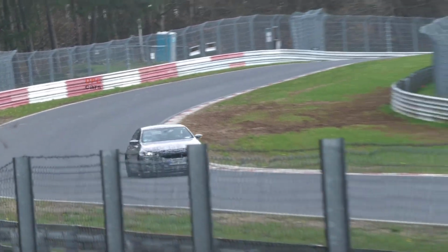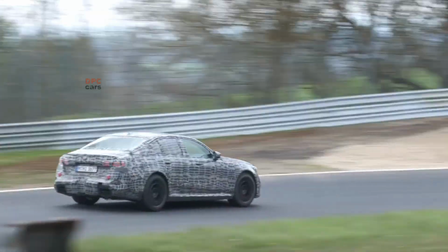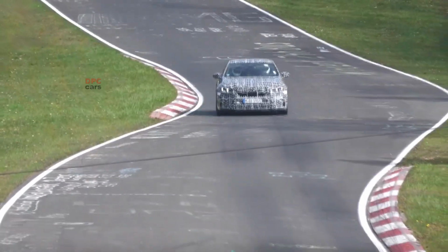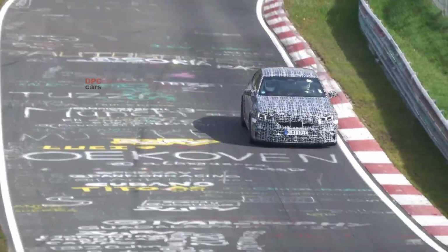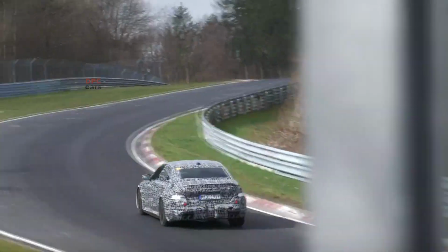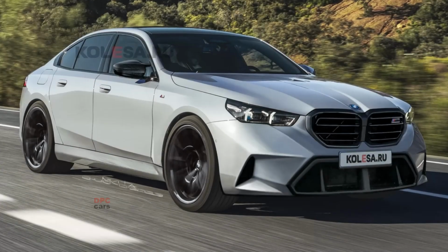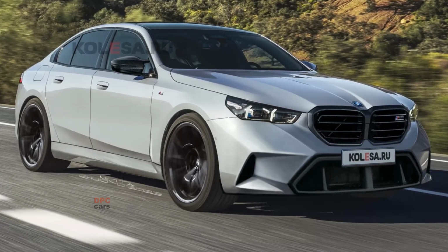Now that the veil has been lifted on the fresh 5 Series, our comprehension of the forthcoming G90 BMW M5, belonging to the next generation, has significantly improved. Naturally, we don't possess precise knowledge of its appearance, as it will incorporate alterations to the standard 5 Series design. With that, Kolesa has rendered a few photos predicting what the new M5 will look like.